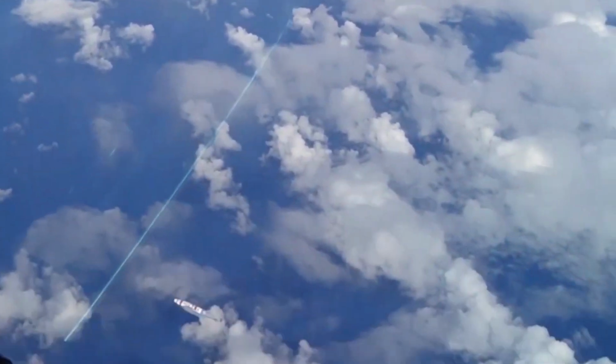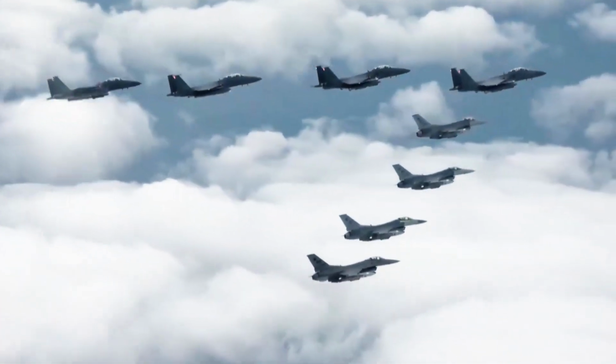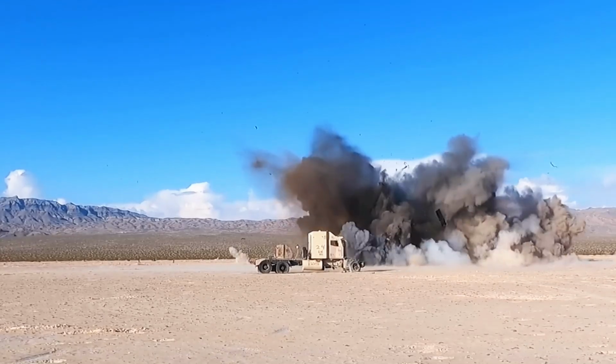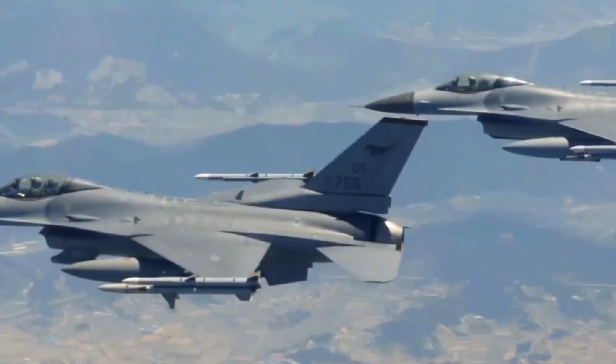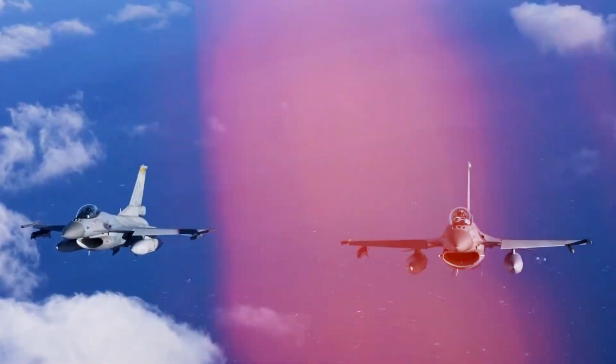The air boss initiated the launch sequence over the ship's communication system. The catapult crews took their positions as the first Super Hornet taxied into place. The catapult officer signaled the launch. With a huge jolt, the first FA-18 accelerated from a standstill to 170 miles per hour. In 2 seconds, one after another, the remaining aircraft launched in 30-second intervals.